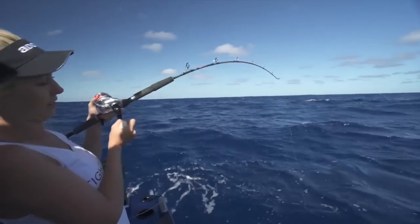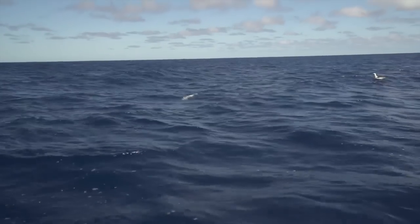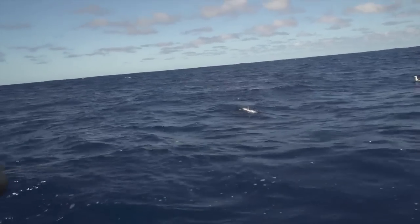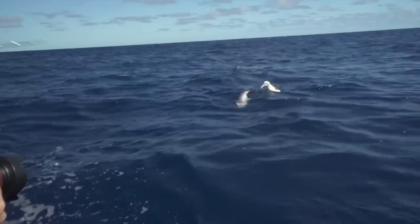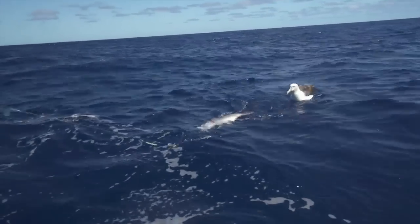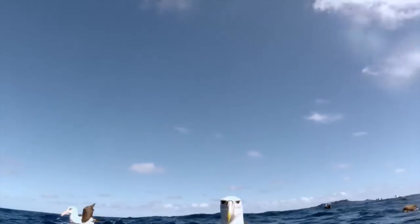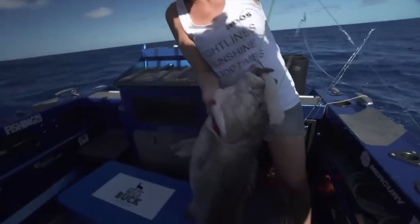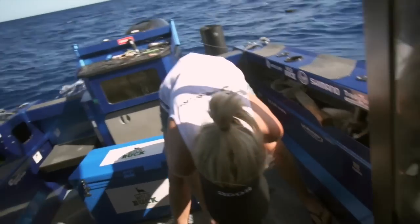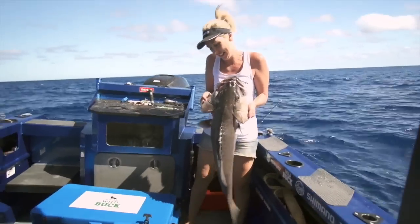Okay, it's starting to get a bit of angle, which is another good sign. It's a puka! No! No! These pesky birds try their luck at stealing my catch. I don't think so. Right. Felt good to pull in.